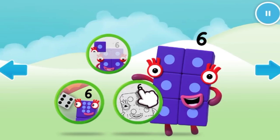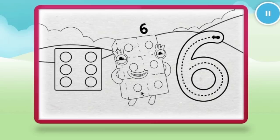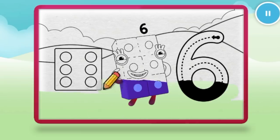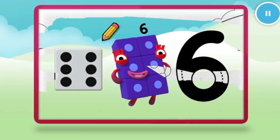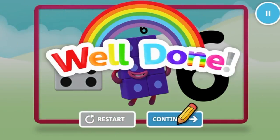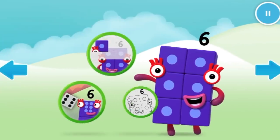Continue. Welcome to Numberland. Let's make and play with the number. Let's colour in number block 6. Nice, keep it up. Well done.